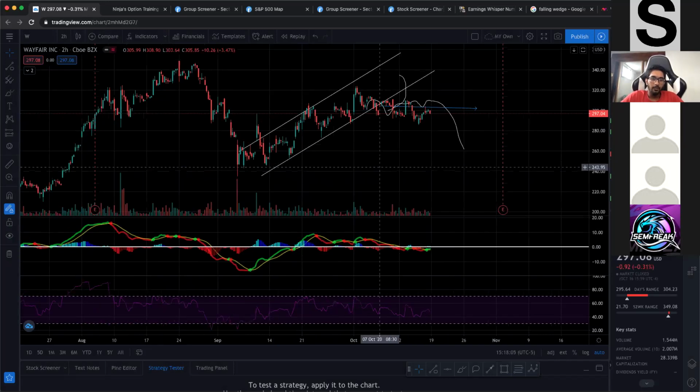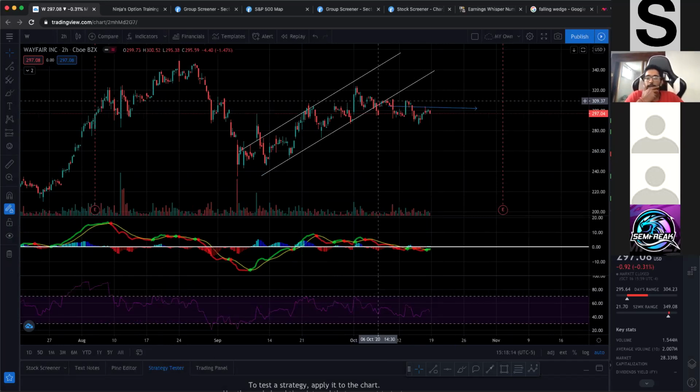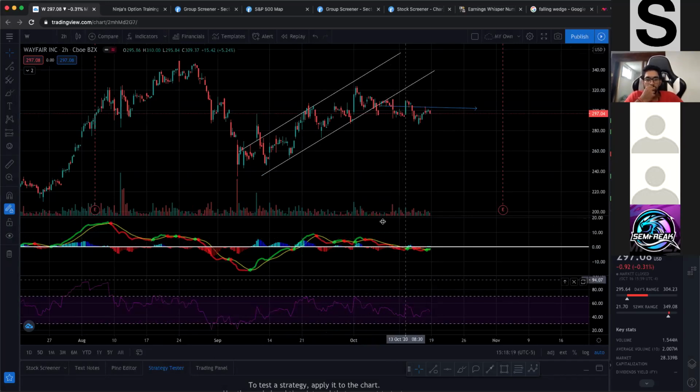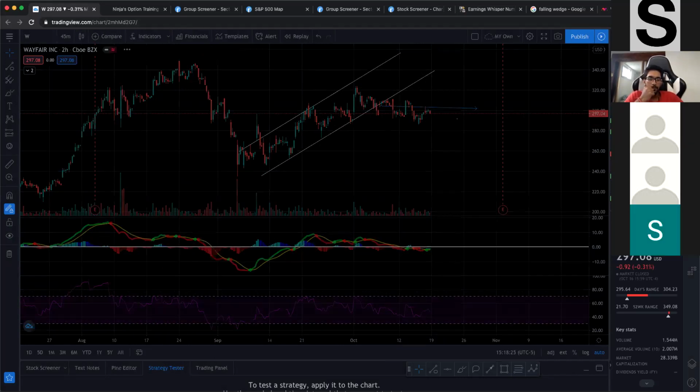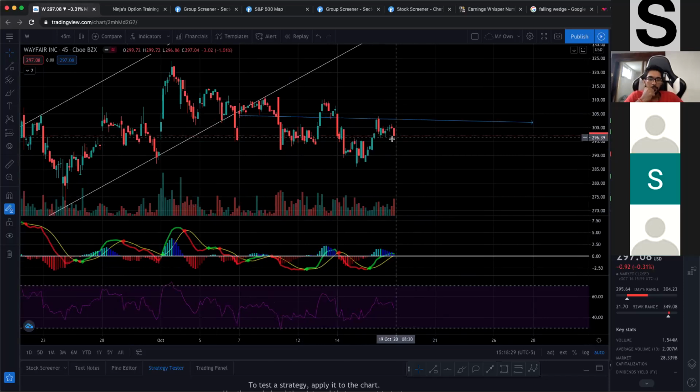Wayfair, it's consolidating. No, there are no big major moves. So we had this bullish channel in here, and we sold off at this point, and then we never broke above this. So right now there are no peaks. You can see in the RSI or the MACD, there are no big movements. 285, no. What are you thinking to play? Calls or puts? I see downside.